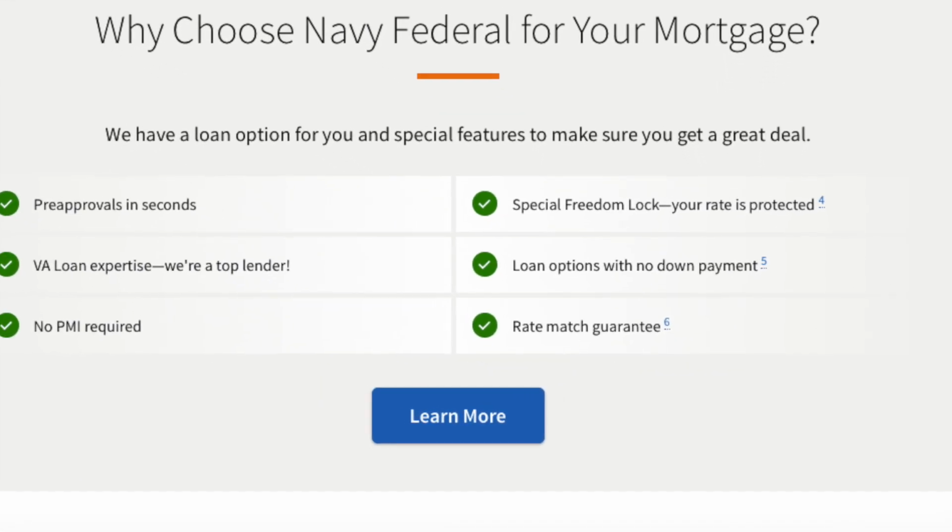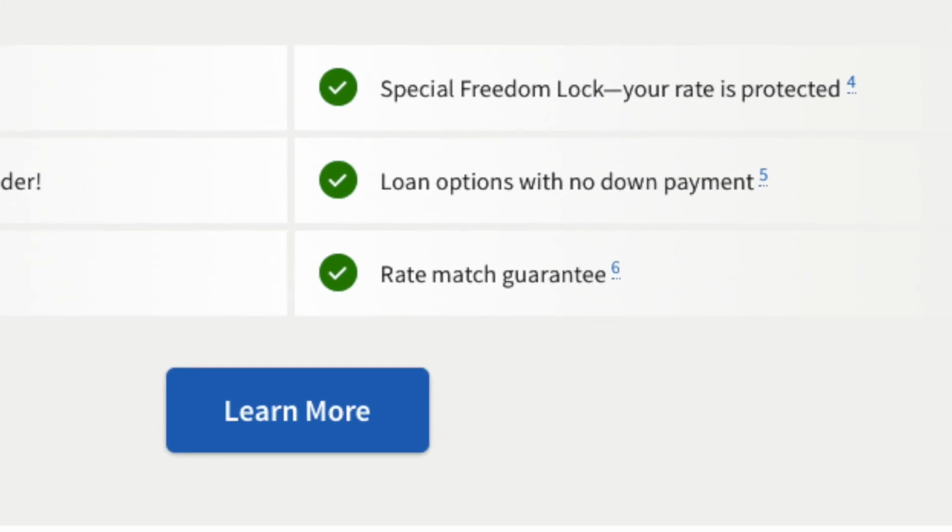Now, Navy Federal does have something called a rate match guarantee, and rate match guarantees are available for purchases and refinances. If you find a better rate with a different lender, then Navy Federal will match it, and if they don't, then they will give you $1,000 once you close on your home with the different lender. So that right there just goes to show that Navy Federal Credit Union actually cares about their consumers. Credit unions are always looking out for the consumer's best interest, whereas banks just don't.